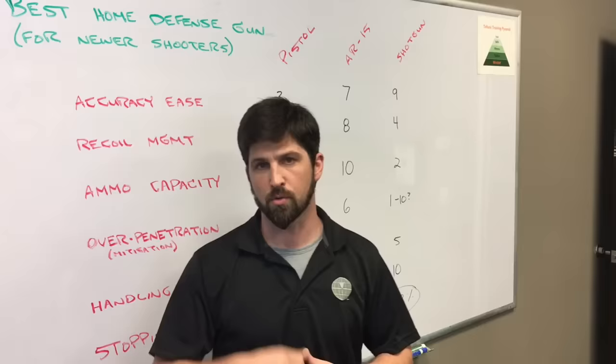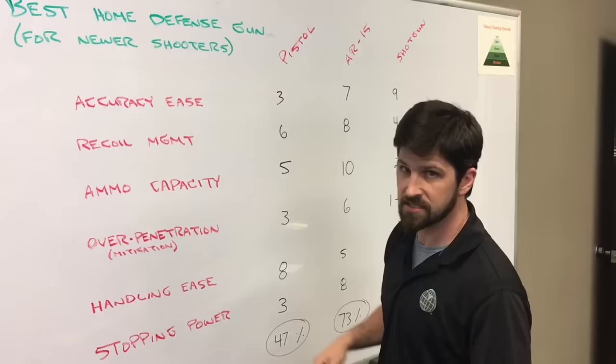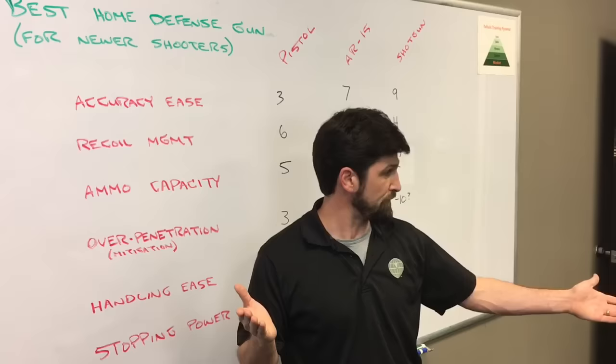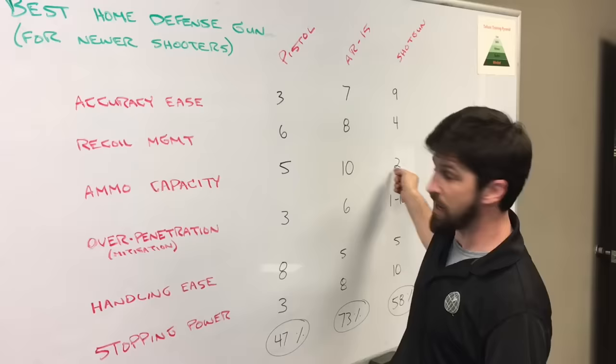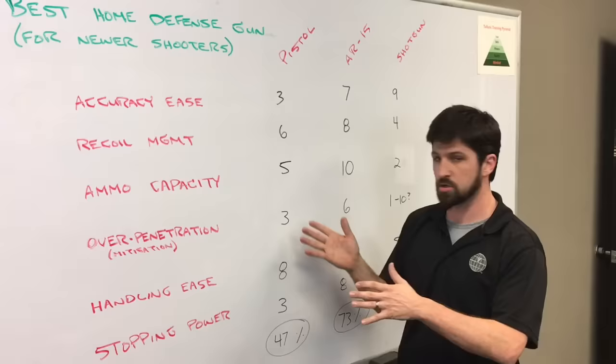It requires training, right? The other thing is ammo capacity. This is pretty hard to argue with quantitatively. 30 rounds, half of that, say 15 rounds in my pistol, so half, and then if shotgun you only got like 6 rounds in there, well, 6 times 5 is 30, 2 times 5 is 10, so it's just a nice quantitative measure.